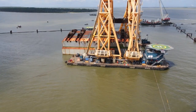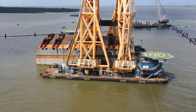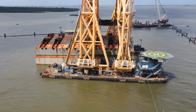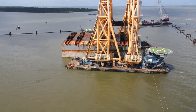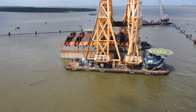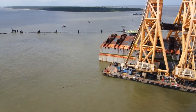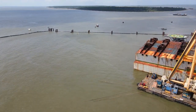So of course you can see this giant lifting crane that wasn't here last time, and a lot of support equipment and a lot of pollution control equipment. And we're going to go around this whole structure. We're not going to go over it for obvious reasons.